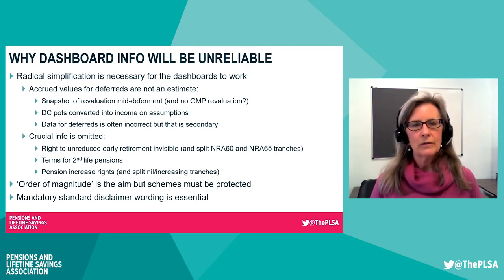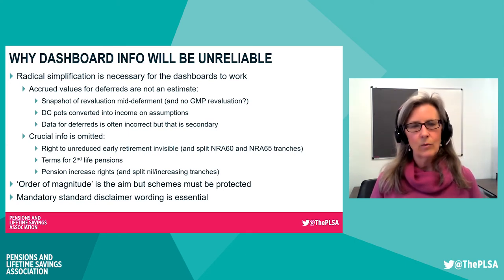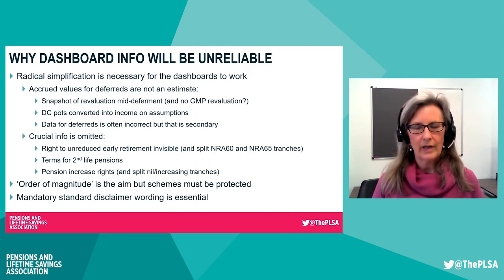So I think the bottom line is that the order of magnitude is the goal behind the regulations and the whole project. And that means that it is fair and right for schemes to be protected against people complaining if things turn out in the real world different from what was indicated. And that's why it is crucial to have mandatory standard disclaimer wording. Notice there was some wording on Dave's dashboard that he showed. No doubt there'll be a lot of discussion about what that wording should be. Members may not understand it, but from a legal point of view, disclaimer wording is effective.